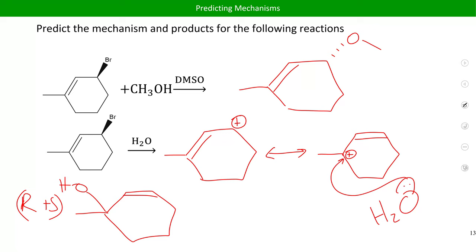If the alpha carbons are identical, there's only one product formed. If this carbon and this carbon are the same, it doesn't matter which of them makes the pi bond. Because we have the same product either way, it doesn't matter if our base attacks here or there, we're going to get cyclopentene either way.